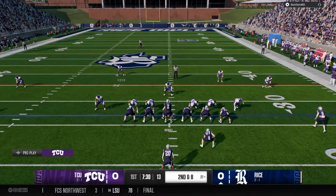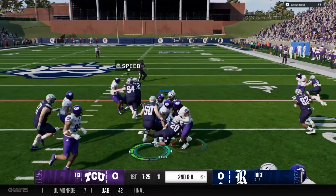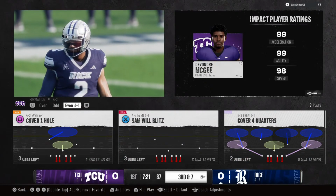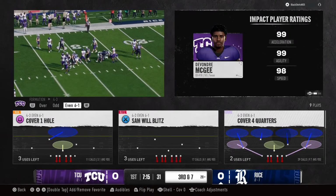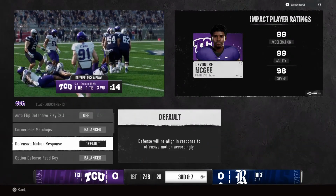2nd and 8 from their own 27. The give to the right. Defense in the right spot. They stop him after a gain of 2 to the 28. And offenses want to continue to feature the run. They want balance. Even if it's not super successful, you can take it a little bit at a time just to keep that defense honest.